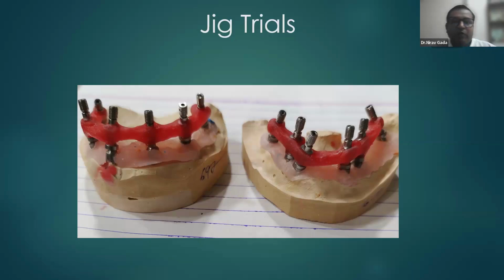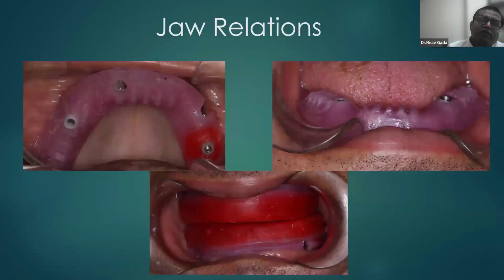Once you confirm that there is no error from both sides, we connect all the implants again and check whether all the screws are engaging the multi-units properly. After this procedure is over, that means the jig trial is confirmed. That means the impression is completely okay. What the technician will give me is a jaw relation.